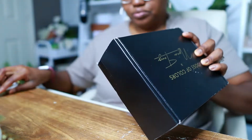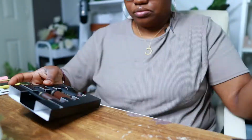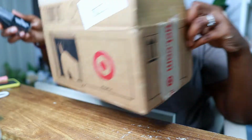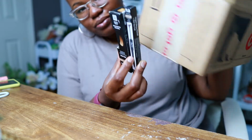And I got another package in the mail. I had to order online. And don't let this huge box fool you. Like, Target. Can we talk? Because this is not a sensible size box for what's in it. But we're gonna go ahead and just get into it. See what I mean about the size of this box compared to what was in it?